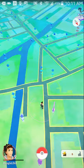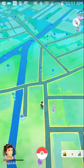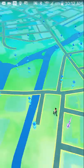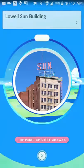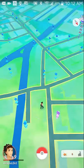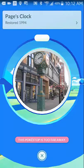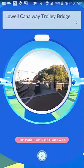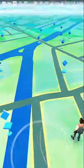And we're gonna cross this. Mills move south. Here's the Sun building. Next, a little further down the street, there's the page clock. Trolley bridge. Roosevelt.